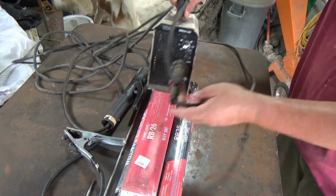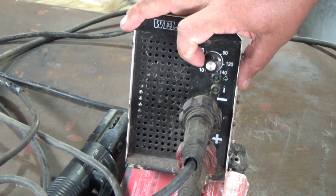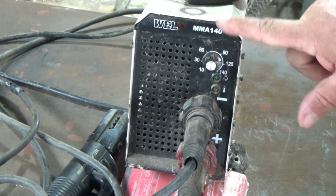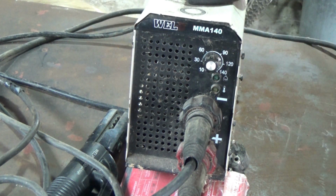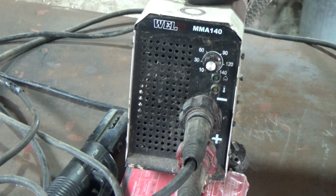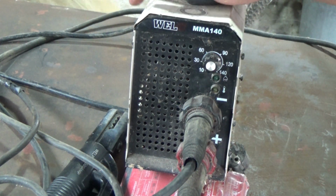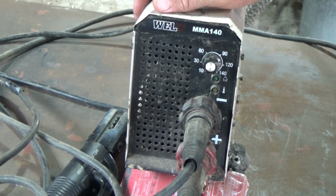Now my welding machine is this little guy. 140 amps. MMA 140. They have one just like this that's MMA 160. MMA just means manual metal arc. It's an arc welder, stick welder. That's all that means. This thing costs about 4,000 baht. I've had it now 3 or 4 years. I've built so much stuff with this.